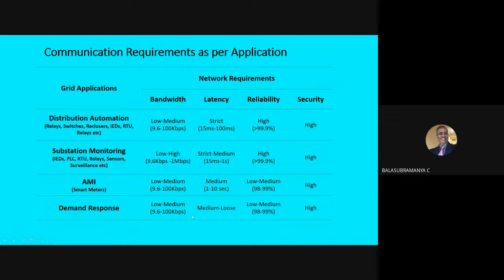In fact, these requirements have been taken into account for the study, like the grid applications: distribution automation, substation monitoring, AMI, demand response. You can see here distribution automation, the bandwidth, low to medium, substation, low to high, AMI, low to medium, demand response, low to medium. And the bandwidth is also given: 9.6 to 100 kbps, 9.6 kbps to 1 Mbps in the substation monitoring. In the AMI, 9.6 to 100 kbps. Demand response 9.6 to 100 kbps.